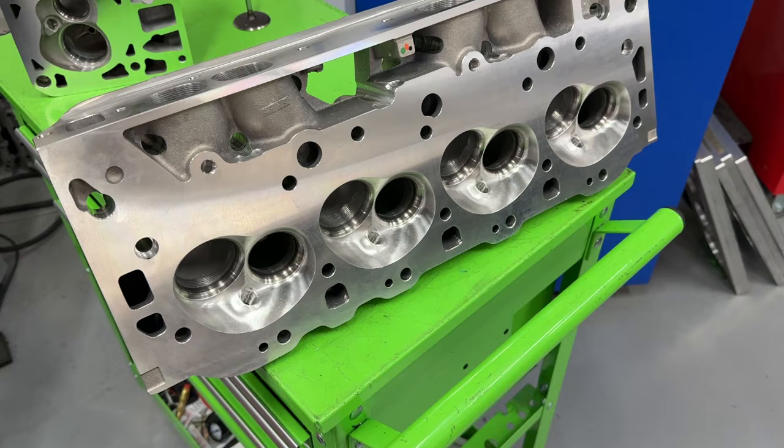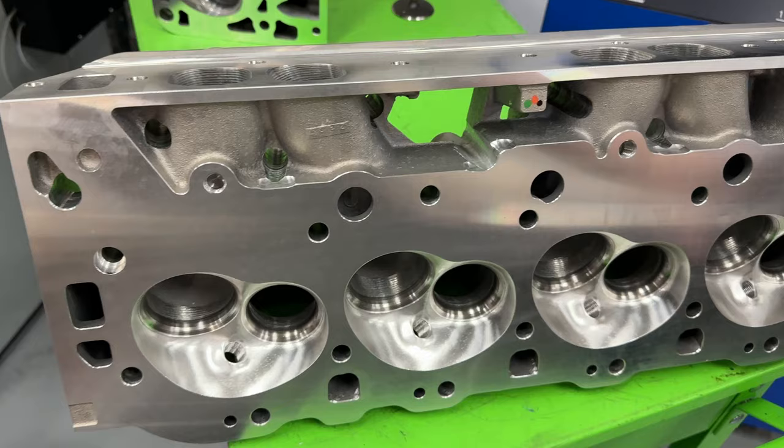So I've got the Pro Max 290s here, obviously, but I've got these. I'm going to dyno test these completely stock first, and then I'll start making some changes. So that's a video for that. That's where the big block's going.